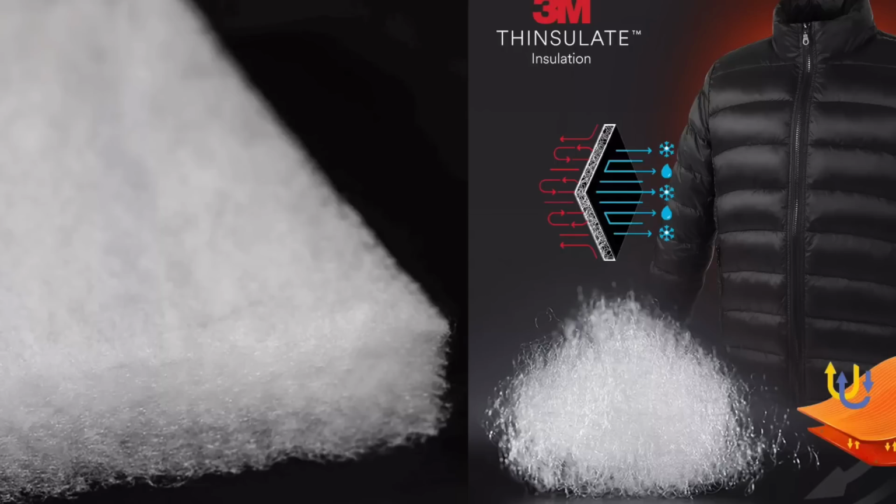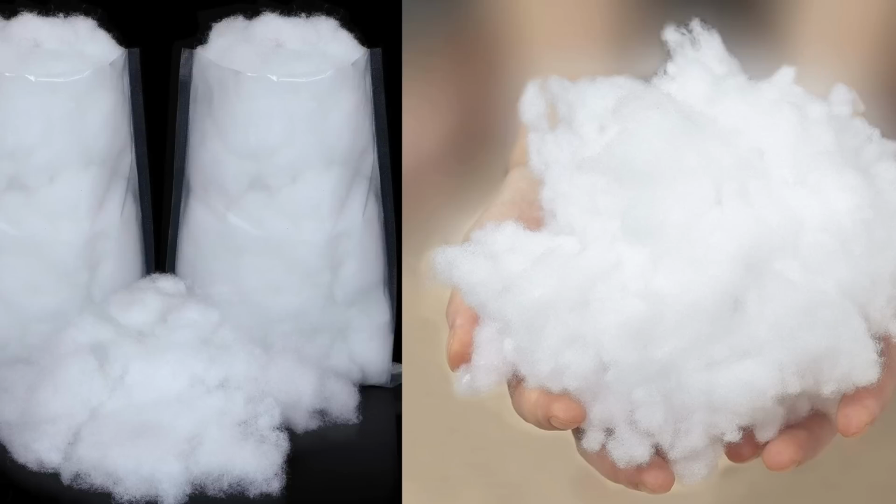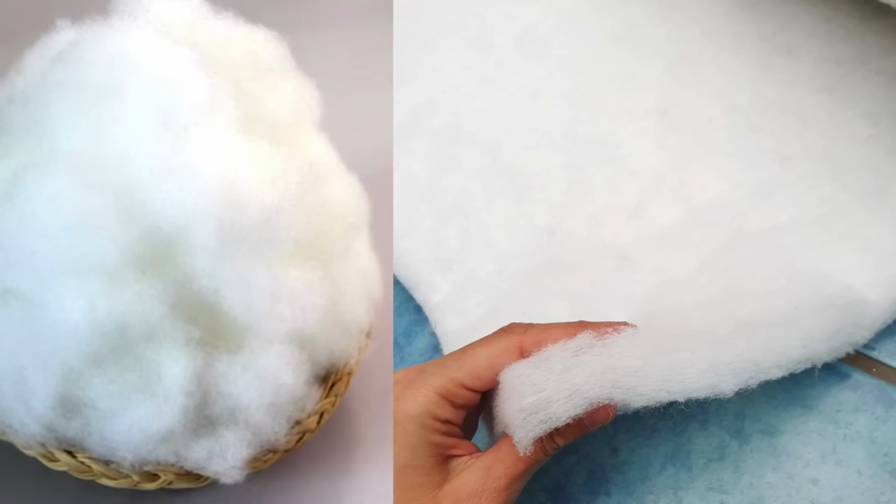There's Thinsulate. Its qualities are quite close to bio down, so it can handle up to -30 Celsius, -22 Fahrenheit, something like that. Then next one would be hollow fiber, and it's like polyester, but it's not as warm anymore. It can handle up to -20 Celsius probably. And then there's also padding polyester that can handle probably to -15 degrees. Only it's quite cold. It just depends on where you live. So you can always find a good option for yourself.